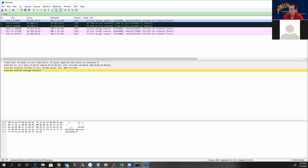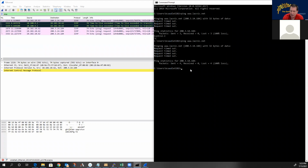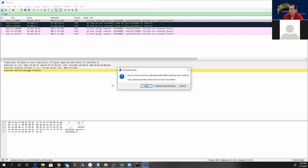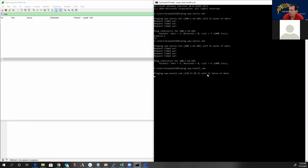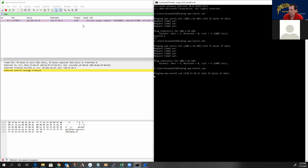Regardless of who I ping, whether lacnic.net or www.novell.com, let me start a new capture. Start. Let's go back and ping novell.com. It's still going to send out. See, there was my echo request. You'll notice it's going to time out, but these echo requests are going out and no echo replies are coming back. But watch what happens when I do this.